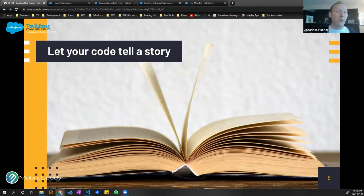And we want to describe the state of the application, meaning we want to see what values variables have at the time when the execution happens, because that helps us understand what path the code is taking and why. Now, many of these things can be done in combination with Apex debug logs. There's no question about that.